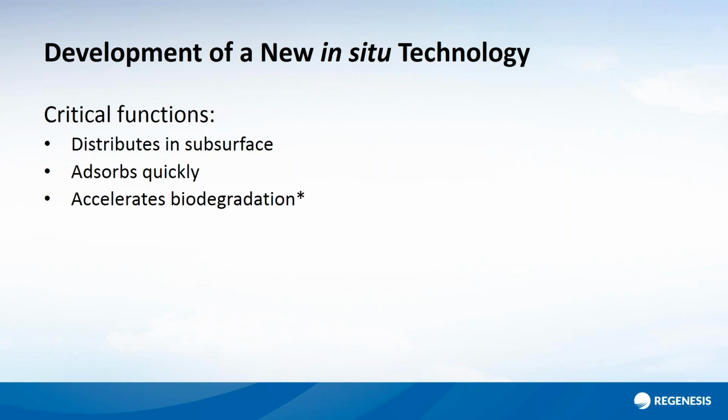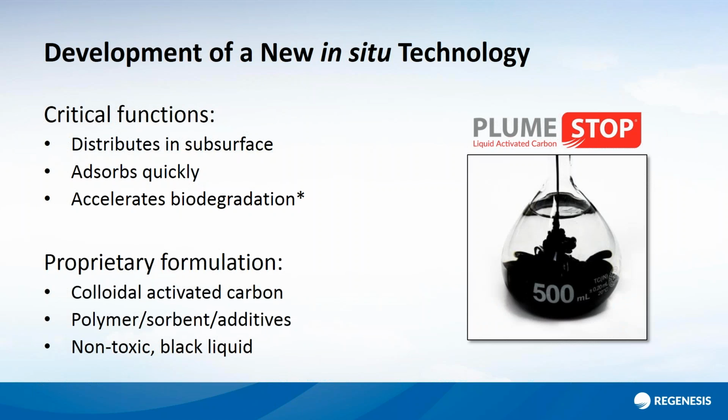And what we came up with was PlumeStop Liquid Activated Carbon. So you see in the picture, it really looks like a black ink. And it is based on colloidal activated carbon, meaning activated carbon on the size of 1 to 2 microns. And then there's some additional additives, some polymers, and some other molecular additives that allow it to distribute in the subsurface.